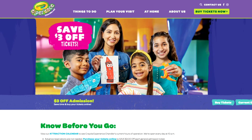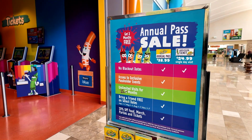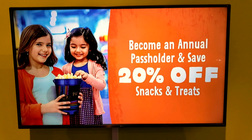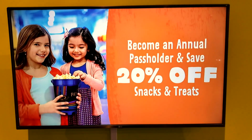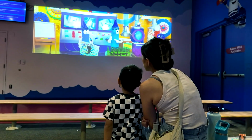Father's Day is coming up, so dads will be able to get in for free for the weekend. Our best offer is $3 off online. You save when you buy ahead. And our annual passes are really great because they pay for themselves after 2 visits. They get member-only discounts in our food and beverage and in the store. And they get access to exclusive events like our pass holder nights.